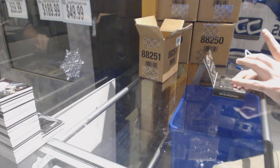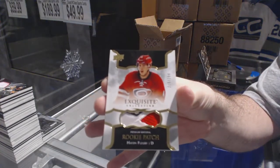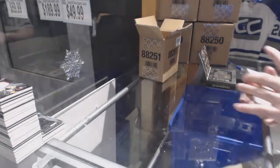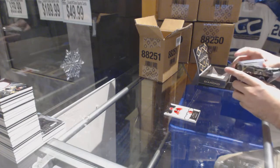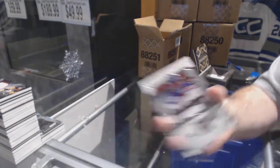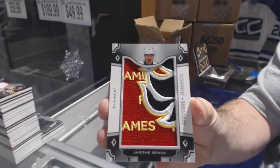For the Carolina Hurricanes, a $2.99 rookie patch, Haydn Fleury. We've had three diamonds so far: Compher, Barbashev, and a diamond out of five of Zetterberg. For the Rangers, $2.49, Henrik Lundqvist. For the Calgary Flames, Team Logo Jumbos, Jarome Iginla.